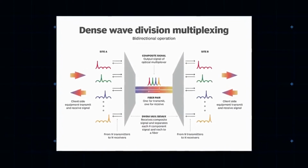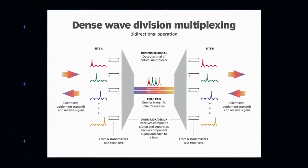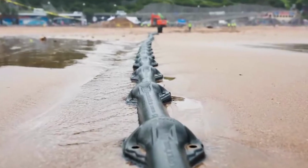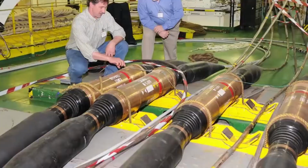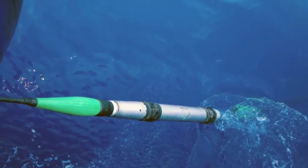Part of the answer is an extremely sophisticated data wrangling technique known as dense wavelength division multiplexing. Put simply, dense wavelength division multiplexing lets data providers use more than one wavelength of light to convey information fiber optically. Instead, several wavelengths are employed simultaneously and stacked, creating astonishing data speeds. This happens at buzzing data center-like landing sites at either end of the cable.